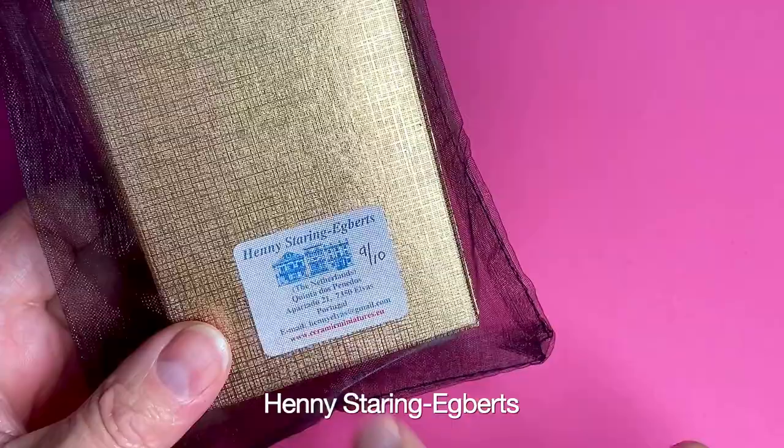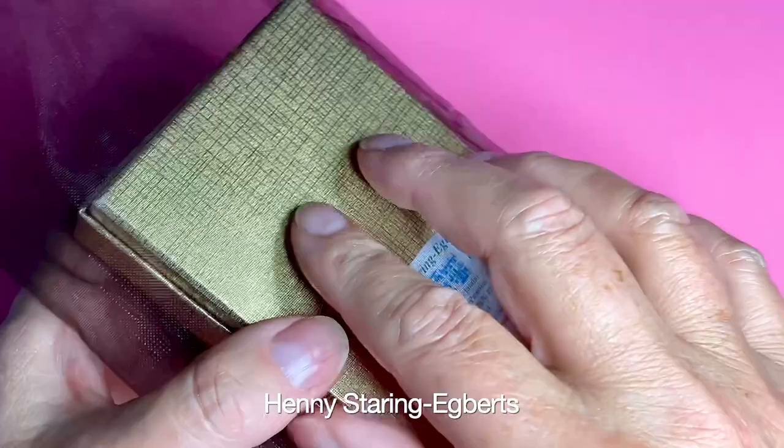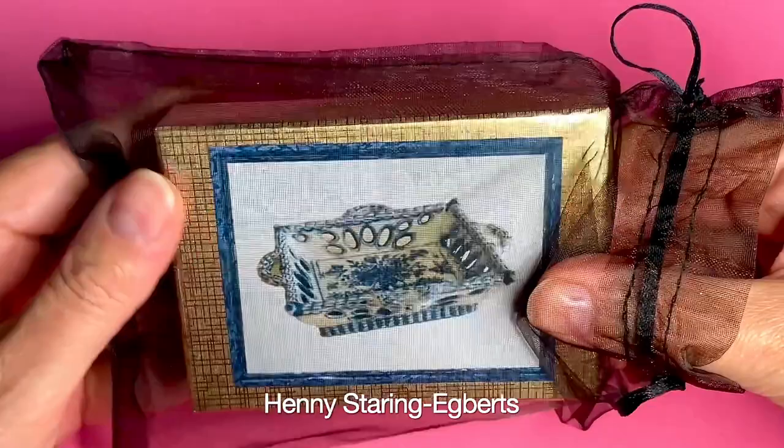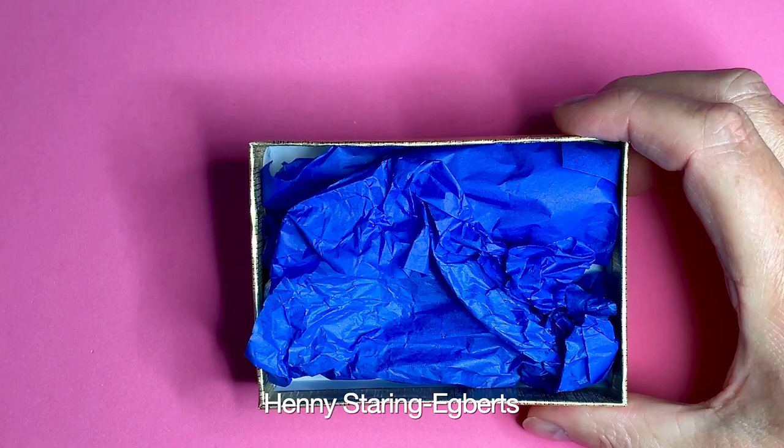And she hand paints everything, so the color sometimes comes out different, and the pattern comes out different a little bit. So there's the box. Well, no surprises. You may have already guessed what it was. And this is a basket, a ceramic basket. Of course, there it is.